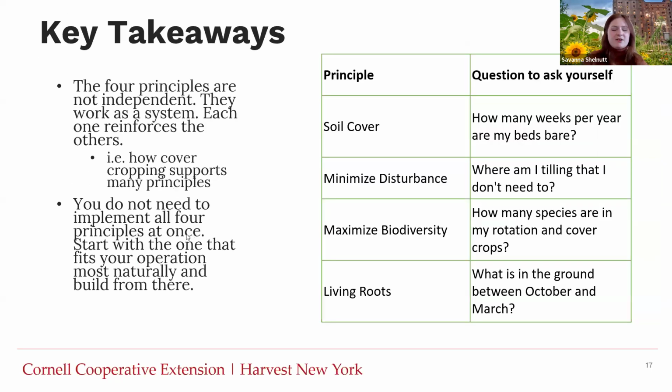So key takeaways on the soil section. The four principles aren't independent. Each one reinforces the other, i.e. how cover cropping supports many different principles. You don't need to implement all four of them at once. Think about a practice that suits many of these or one that you're particularly interested in and start there. And then this is kind of a framework you can use to help think about how you might start implementing some of these soil health practices.